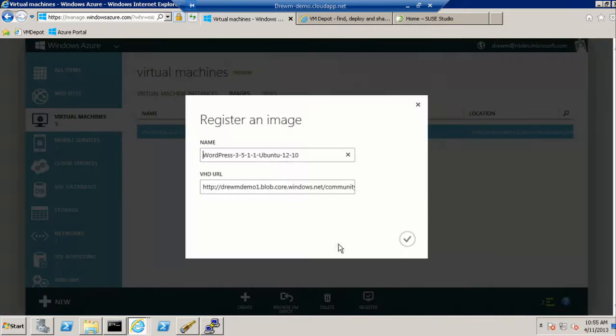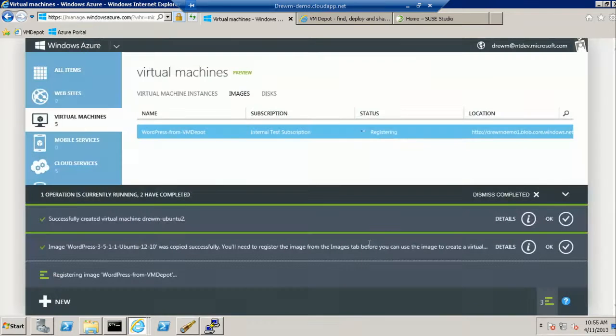We give it a name. I'm going to do WordPress from VM Depot, so we're going to need dashes. And then this is the URL where it is in storage. So that's going to register, and we'll flip over here.